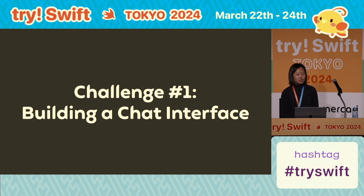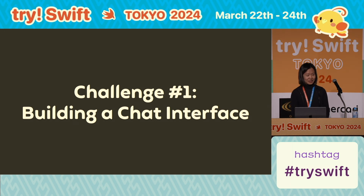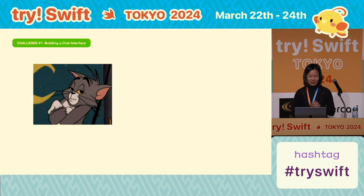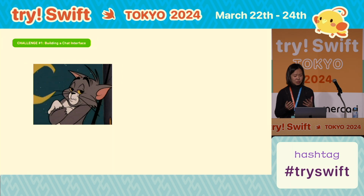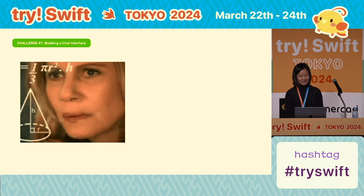So now that you understand the general architecture behind the roleplay feature, I want to share with you a couple of challenges we encountered while developing this feature. The first one is building a chat interface. We know you're probably not impressed. Building a chat interface is too common of a problem. There are so many tutorials online and third-party platforms to help you build a messaging system in your app. However, I promise you it wasn't easy in our case.